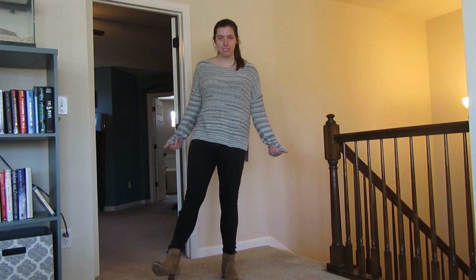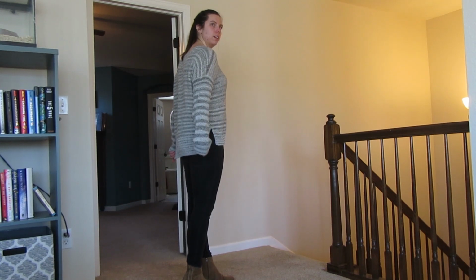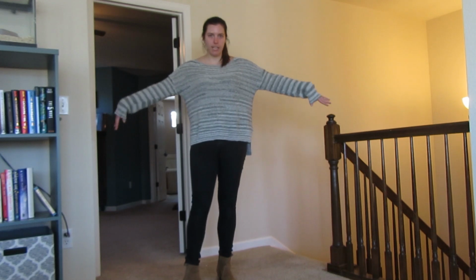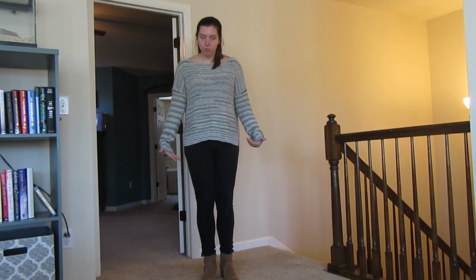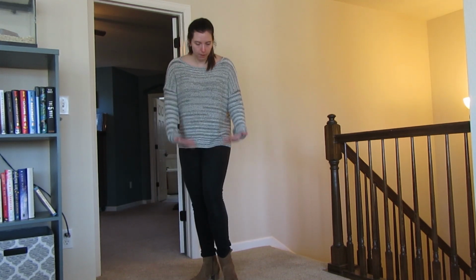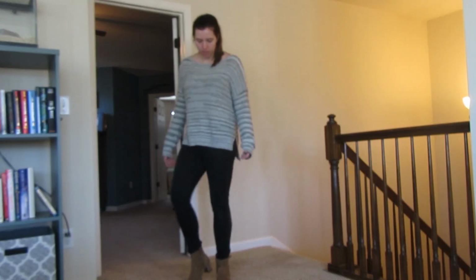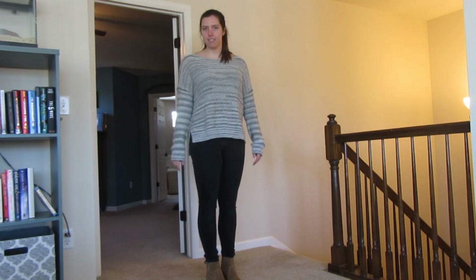All right, so this is how I would style this outfit. This is the Ann Taylor sweater. As you can see, it's a little bit longer in the back, shorter in the front. The sleeves are really long, really nice, and it is just a little bit bigger. I like oversized sweaters for that reason, but honestly I would pair it with just some black jeans. These are Levi's, and then these booties are from Buckle, but I would pair them with any brown booty that has a little bit of a heel on it. And yeah, this is how I would style this one.